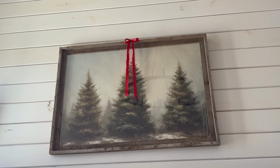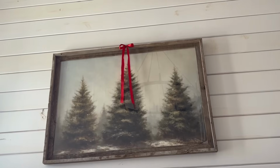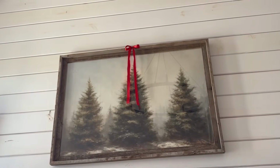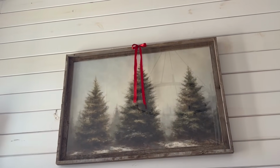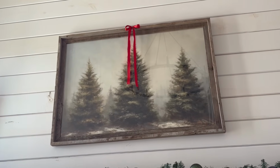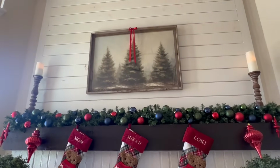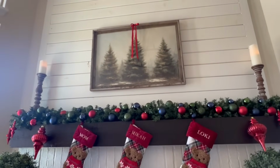The satin bow is on the Christmas tree. I'll show you guys the Christmas tree in a second. So it flows in and connects with the tree. And it also gives it a little bit of a vintage touch. I don't know, I really like it. And it did exactly what I wanted, it added the touch that I really wanted.